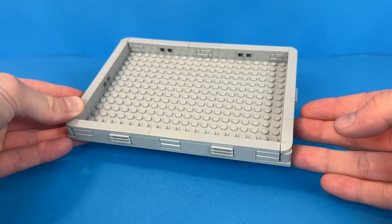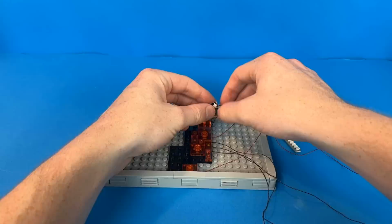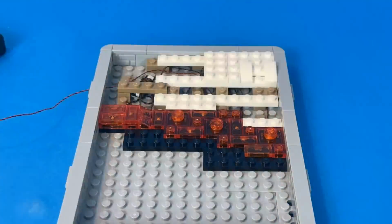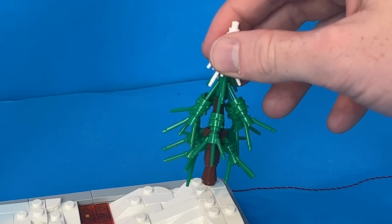I went with the grey border as a bit of a change from my usual black borders, adding in the center section where I'm going to be incorporating a load of different lights to add some fiery lava down the middle of the build. I covered up all of the wires with this snowy terrain, doing the same on the other side, and adding a couple of snow-top trees.